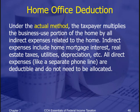If it's something specifically for the business, like a separate phone line, that doesn't need to be allocated. That comes out first. Those are what we call direct expenses. If you buy a computer just for the business, if you have a fax machine just for the business, those aren't part of the home office deduction.